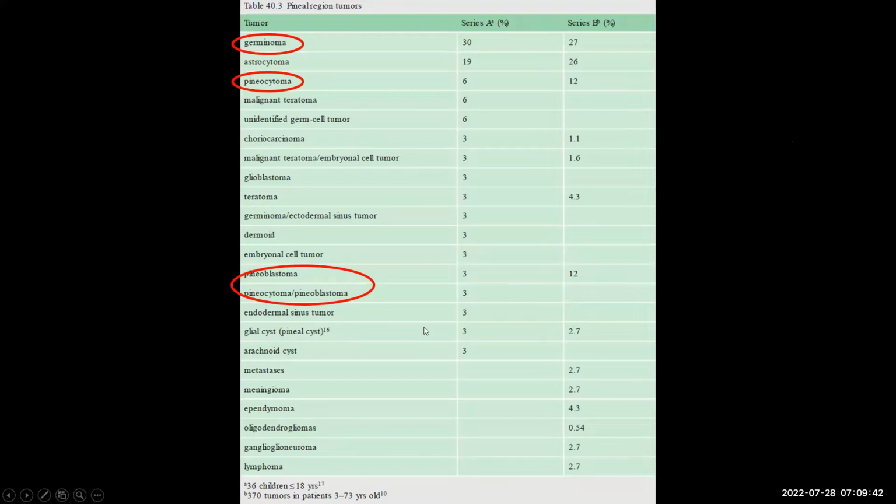This is just a chart to tell you the incidence of all these different pineal tumors and what's most common. The most common is germinoma, and then these pineal parenchymal tumors make up a very small amount of these pineal region tumors.